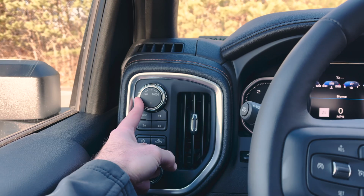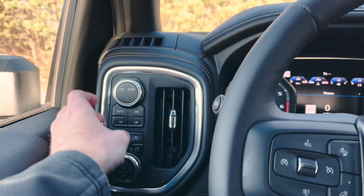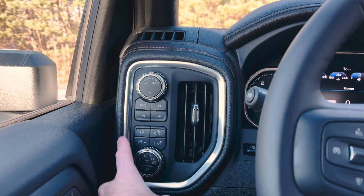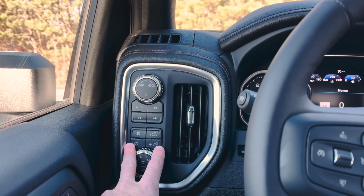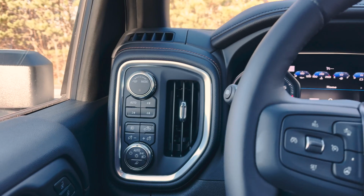Up here on the dash, you've got your mode selector and four-wheel drive controls. If you're feeling froggy, you can throw this thing in sport and have all the get up and go that you could possibly want. You've got your headlight controls, spotlight over the bed. This right here increases or decreases the brightness of your gauge cluster. Headlight controls are here. Most likely, you'll leave them in auto.